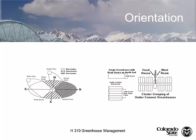So with a single house, you really have to pay attention. With small gutter connects, you need to think about how it's going to be oriented. The other thing you need to think about when you lay out your greenhouse complex is where the workers are. Now, we build a greenhouse primarily for growing plants. The greenhouse is not designed for human habitability. It's designed for plants. When we go on our tours, you'll find some of the greenhouses either cold or hot, and they're not growing it for your comfort, they're growing it for the comfort of the plants.